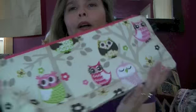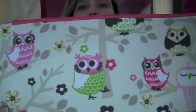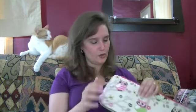Not that the other bags aren't cute too, but you know, for me, it's all about the fabric too. So I love it. I can't wait to put a project in it. I'm not one to really transfer projects once they've been in the bag. I don't know why. I'm just kind of weird that way. So it'll have to wait till I start a new project.